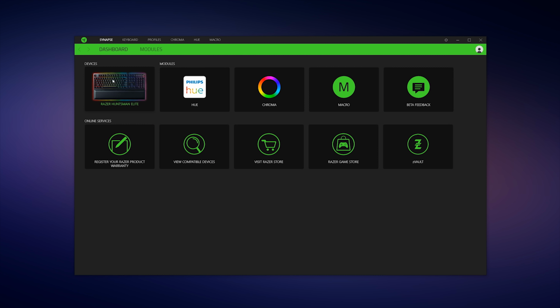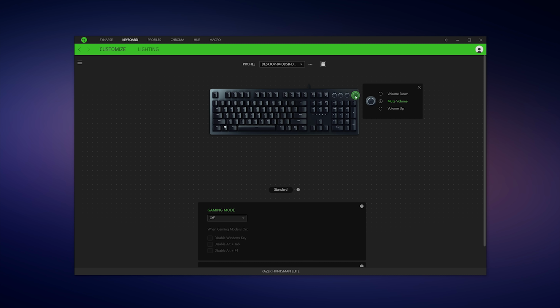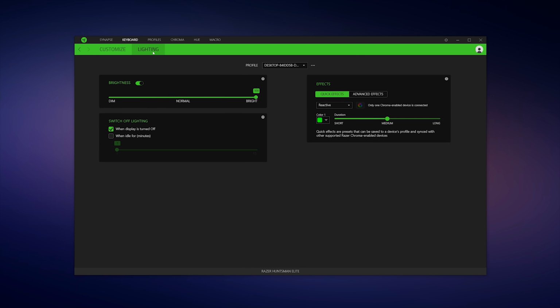Navigating through Synapse is fairly straightforward. The user is greeted with a physical view of the keyboard along with different modules, like being able to integrate Philips Hue lighting. Once you click on the keyboard, you do have the option to reprogram each key and also customize the multifunction dial that I talked about earlier.